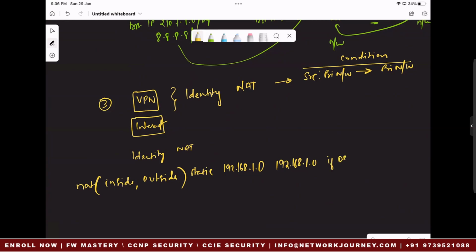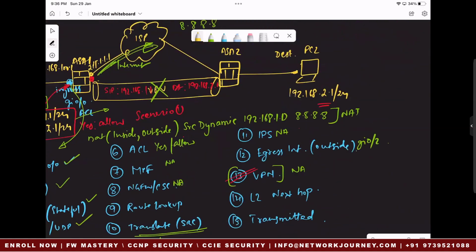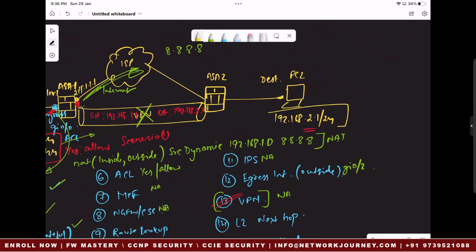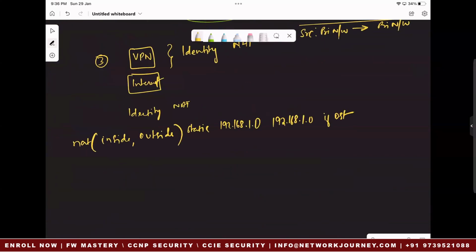If the destination is this one. Okay, because if it is PC2 and PC1, then I want it over the VPN. If it is any other traffic from that user, I want that to be over the internet. I don't want to burden my VPN traffic. So I can put a condition: if the destination is 192.168.2.whatever, 0 or 2.1, then at this point I expect this to go via VPN.